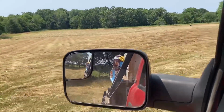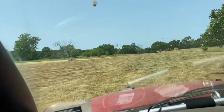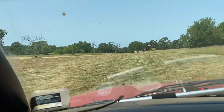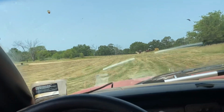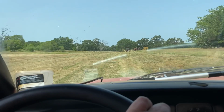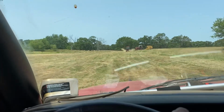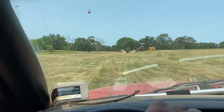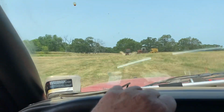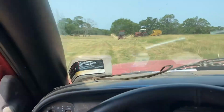But this is the hay that got wet. I got a patch here, and the first patch down in the hayfield is down. An hour ago, it still had a little bit of dampness on the bottom. But I believe I'm gonna rake it all up and see if I can bale some of it. So we'll see how all that goes. Maybe I'll get you some video.